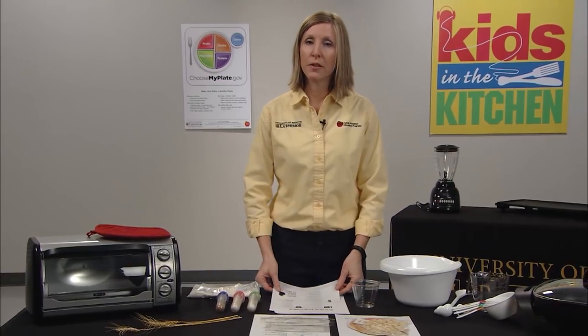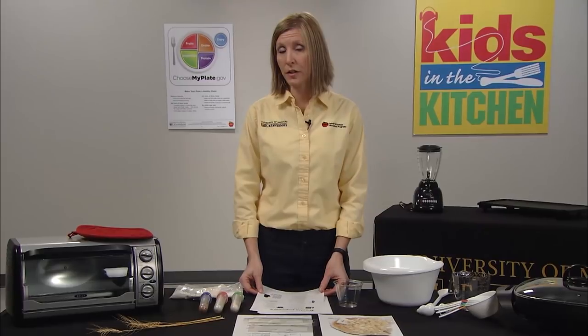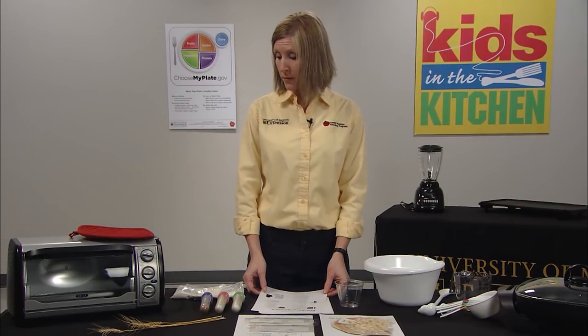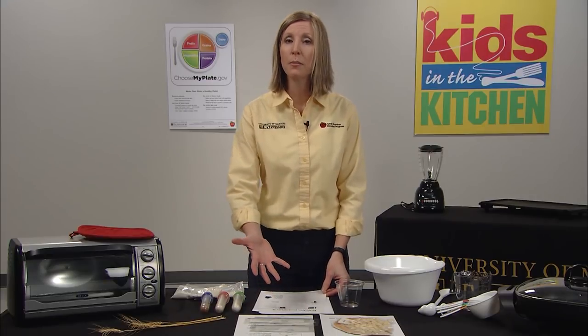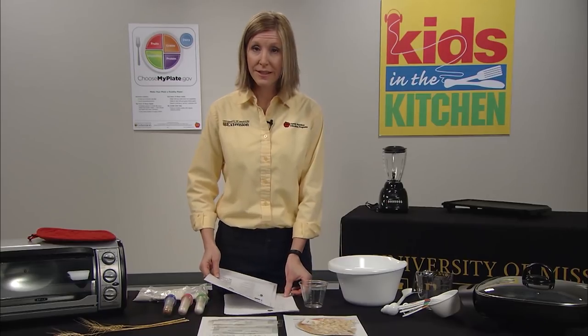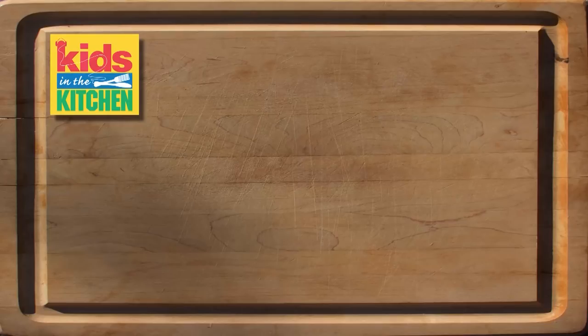After they cook the popovers and they taste them, if there are leftovers, you need to talk to them about storing them in the refrigerator. Now, some bread and grain products typically can be stored on the countertop, but because this has eggs in it, it has to be stored in the refrigerator, and that's an important note to make sure that kids know the difference about.